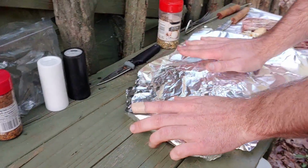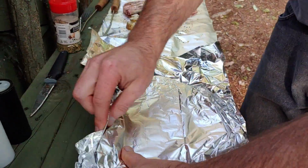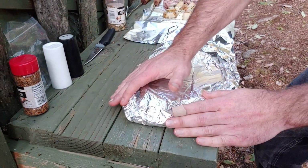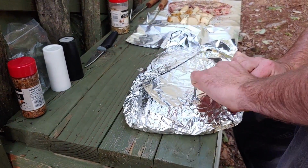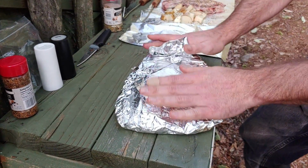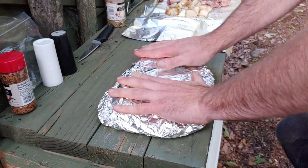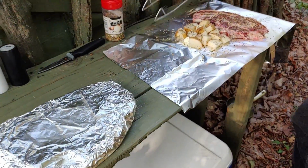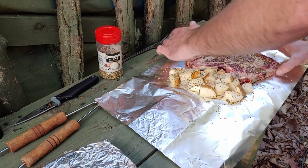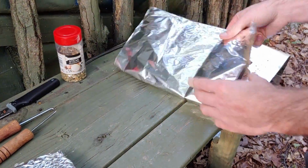Could just throw these right on the fire, but you get a lot of ash on them and they tend to dry out until you get them cooked. We like our meat well done, so until you get everything hot through and through, the outsides can dry up. But all packed in there with that butter and all those spices should be amazing. The butter there, potatoes.